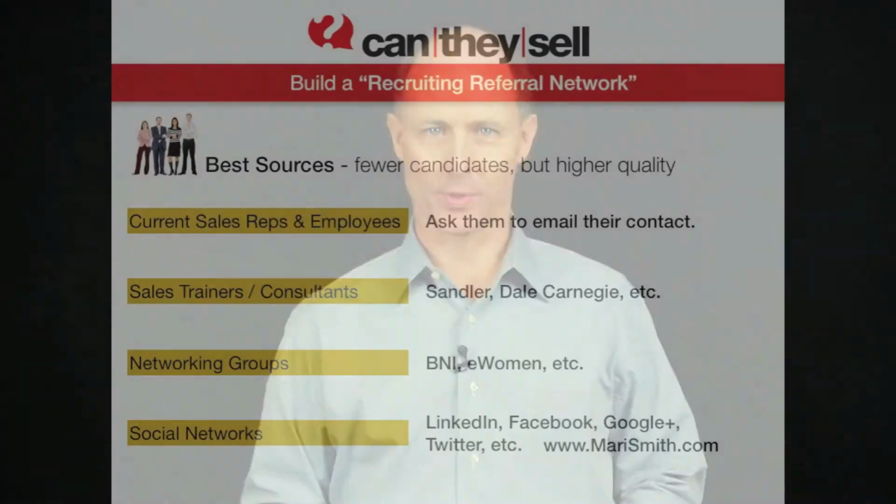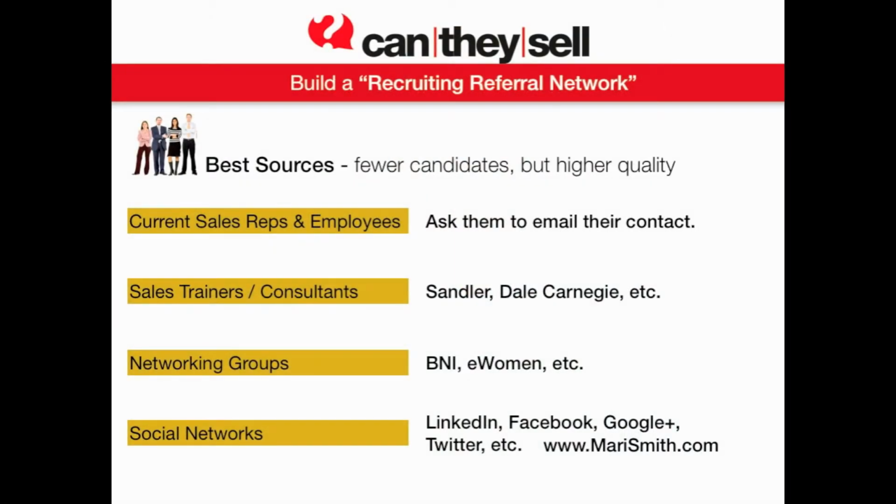Next is current sales reps. They understand what it takes to do well at your company. The people they refer are usually strong candidates. Get them to regularly email their database of customer contacts. Ask all the employees who are in the market you're recruiting for to also email their address book of contacts.